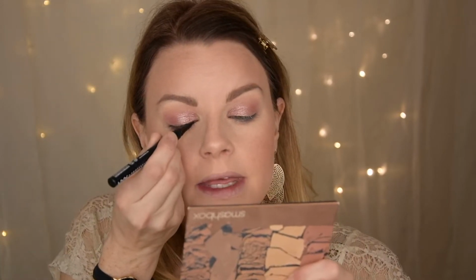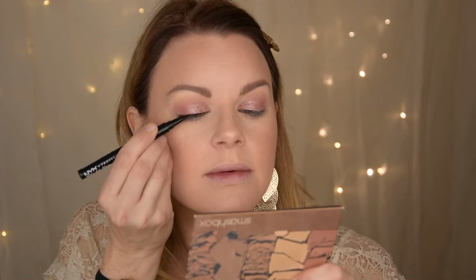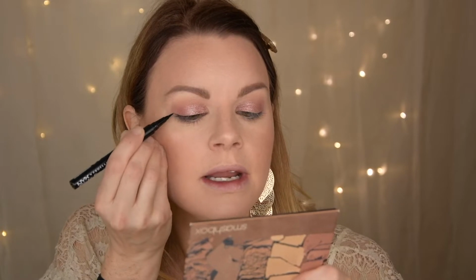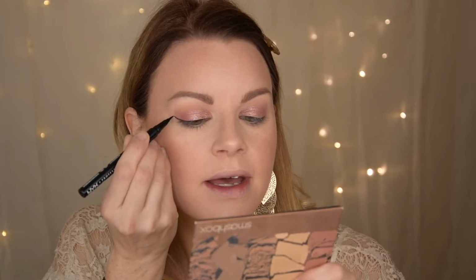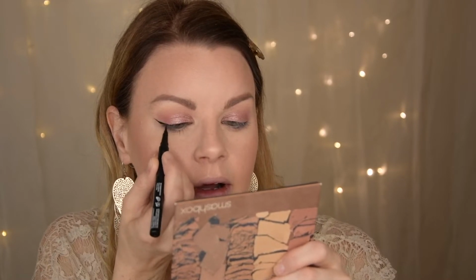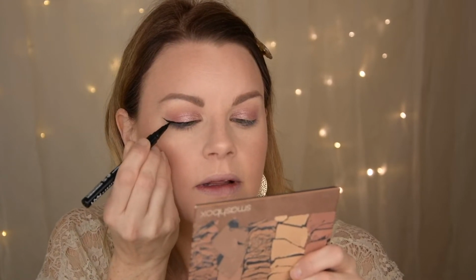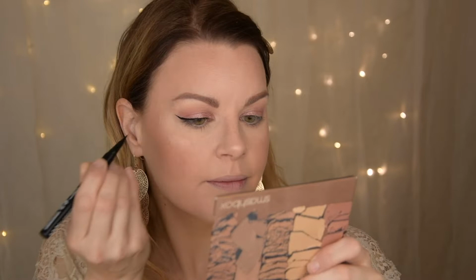And for me, I always do a wing liner. I'm going to do that with my NYX Epic Ink liner. I don't feel comfortable not having a wing liner, or maybe I do, but I always have that. I really, really like to have it as well, just like so.